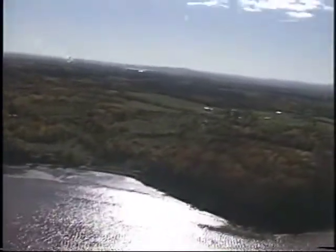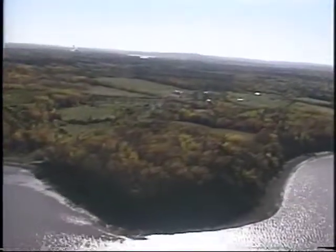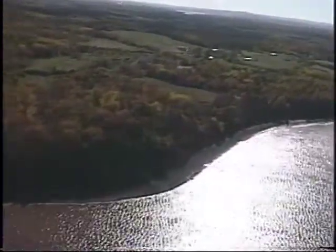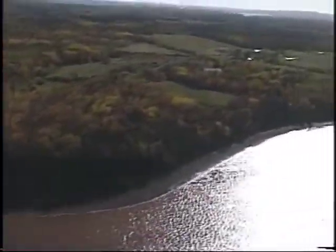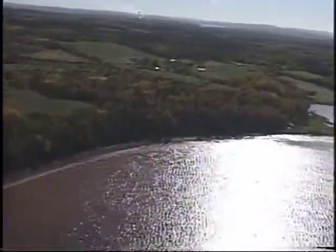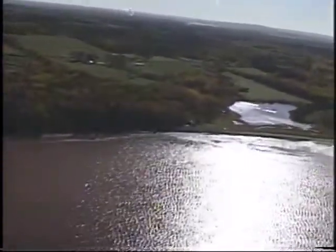In Caribou Harbour, where we're going now, we're following the inner shore first. The backshore has a bit more relief to it. The intertidal is coarse material at the top, mixed in the middle, and then seems to be more sandy at the base, although there's places where it's more sandy at the top too.